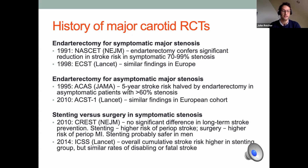ACAS and ACST-1 showed that endarterectomy significantly reduces stroke risk in asymptomatic patients. And CREST from 2010 was the first major trial of surgery versus stenting and showed no significant difference in long-term stroke prevention, but more perioperative strokes in the stenting group and more perioperative MIs in the surgery group.